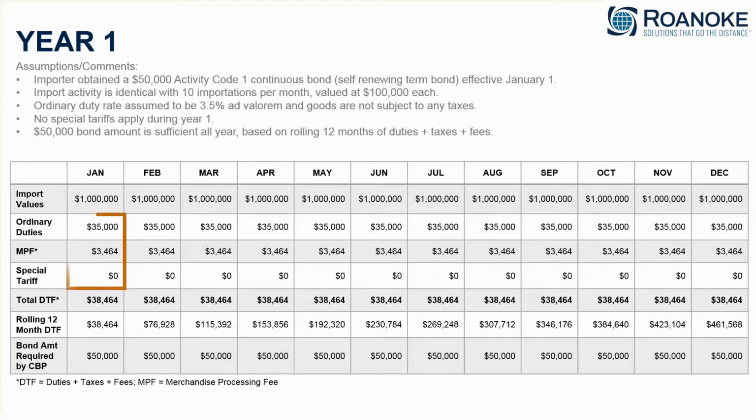In January, this importer had $35,000 in ordinary duties. It also paid $3,464 in merchandise processing fees and no tariffs. We get to $38,464 in total duties, taxes, and fees. Did the same thing in February, same ordinary duties, same MPF, no special tariffs, to get to the same amount of duties, taxes, and fees for that month, which means that its rolling 12-month period of duties, taxes, and fees is $76,928. That's adding up the total duties, taxes, and fees for January and February.